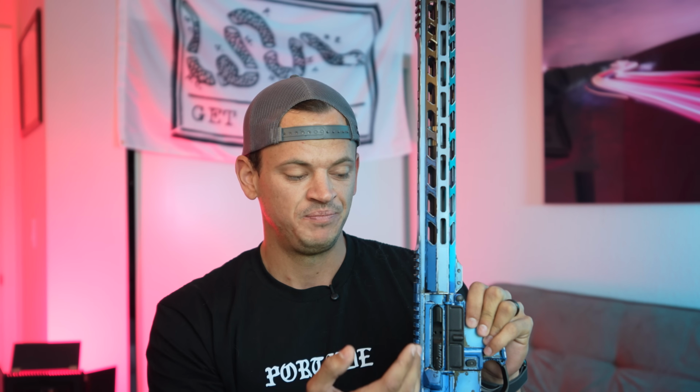Yes, you do need a certain amount of gas to reliably get the bolt to come to the rear, strip off a round, and put a new one in, right? When you put too much gas into the system, yes, you might allow for more of an operational envelope when the gun is really dirty, when it's not lubed properly, when there might be sand or dirt in the action.